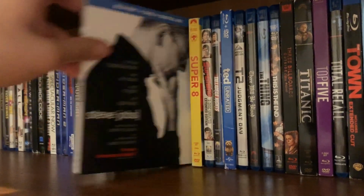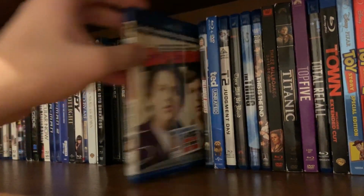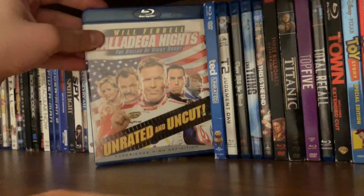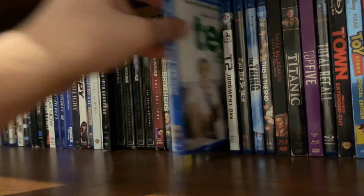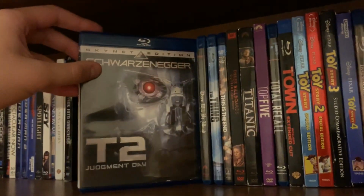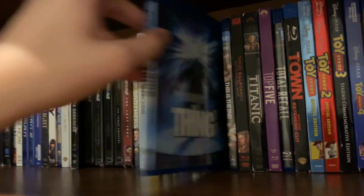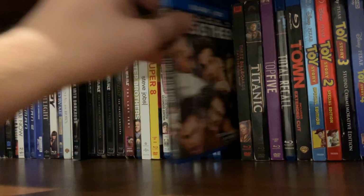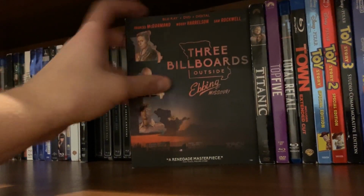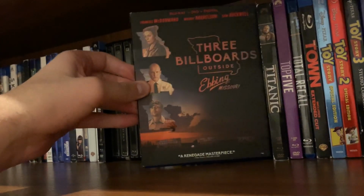Step Brothers, Steve Jobs, Super 8, Superbad, my second favorite comedy of all time, Talladega Nights, hilarious, Ted, also hilarious, T2, not hilarious, but freaking amazing nonetheless, There Will Be Blood, The Thing, This Is the End, 3 Billboards Outside Ebbing, Missouri, which is a phenomenal movie. Go check it out if you haven't.